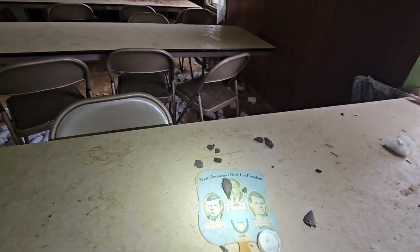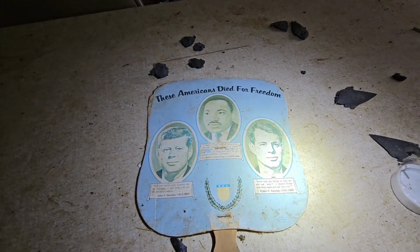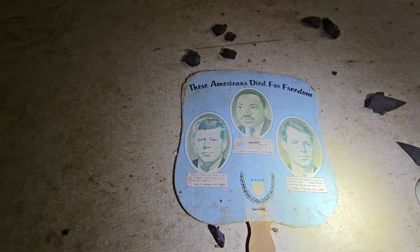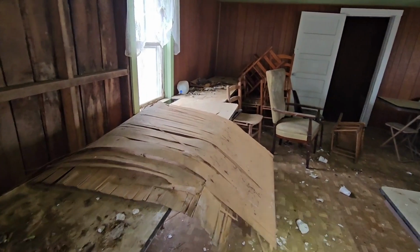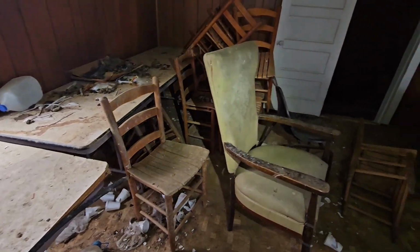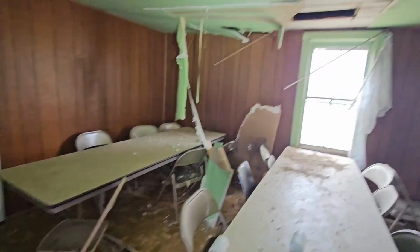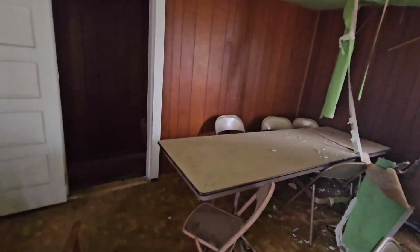Oh, look at this. These Americans died for freedom. John F. Kennedy, Martin Luther King, and Robert F. Kennedy. Right there. No electric. Those old chairs. Some raccoon poop.